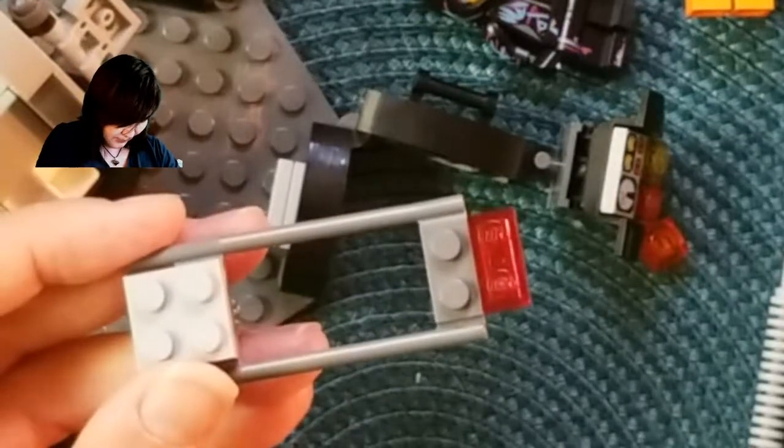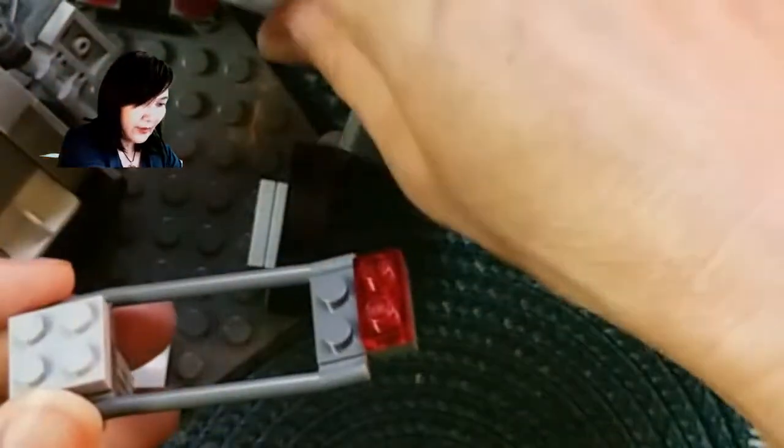What am I missing here? I'm missing a 1x4. There it is.